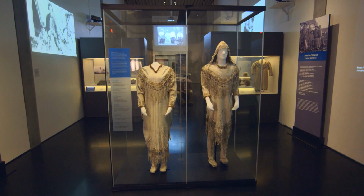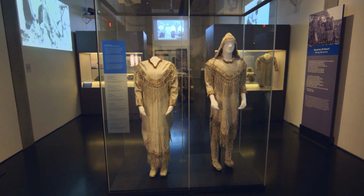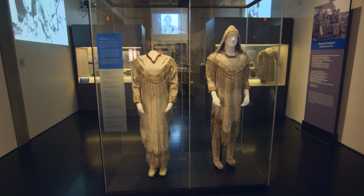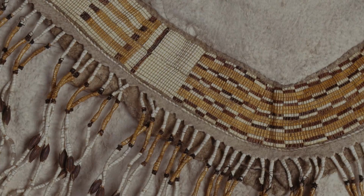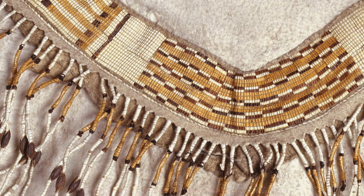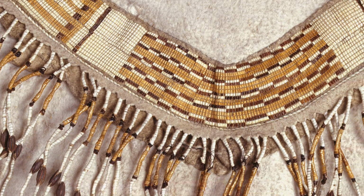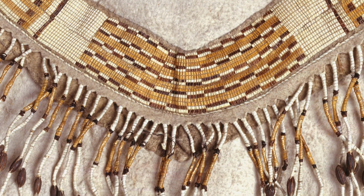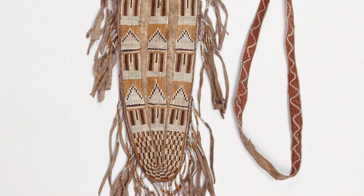In the case, you'll see caribou skin clothing. This would have been the type of clothing worn during the summertime by the Dena'ina up until the late 19th century. The Dena'ina often decorated the clothing with intricately woven beads, porcupine quills, and berry seeds, featuring geometric designs unique to each individual garment.